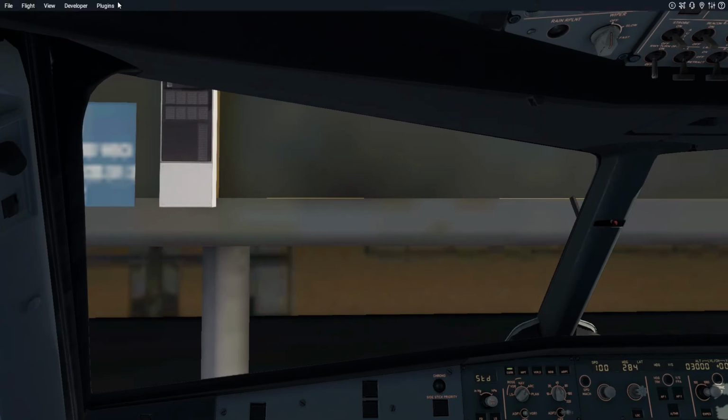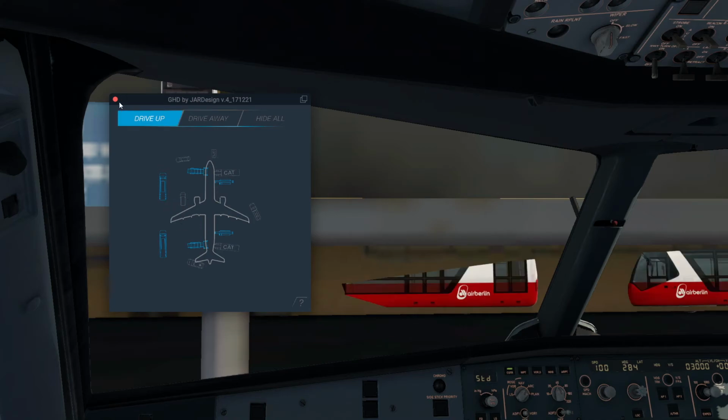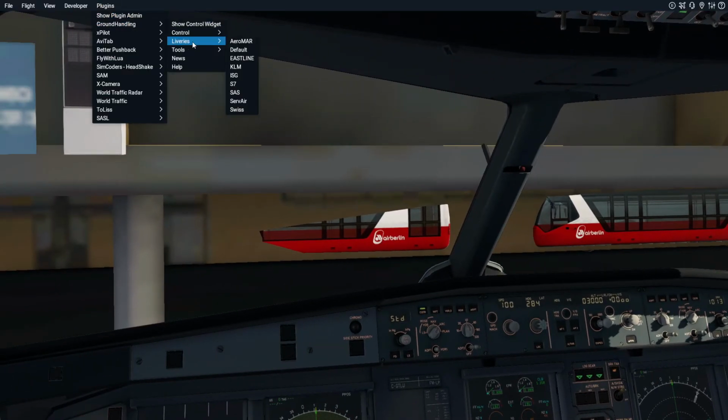plugins, ground handling, and we can go ahead and bring up the catering units to the aircraft. If we don't need catering, we can just go ahead and get rid of the luggage loaders, the stairs, and the buses. We'll get them to drive up. And oh, it's Air Berlin liveries. That's a new one. Air Berlin. I didn't know I had Air Berlin.